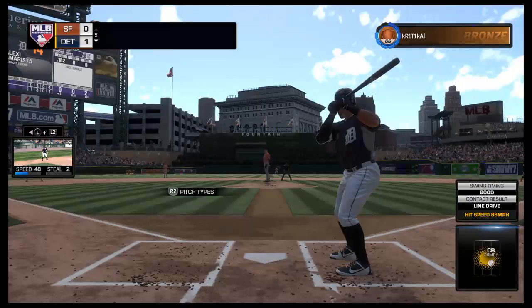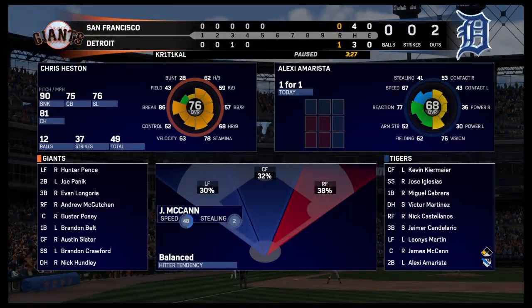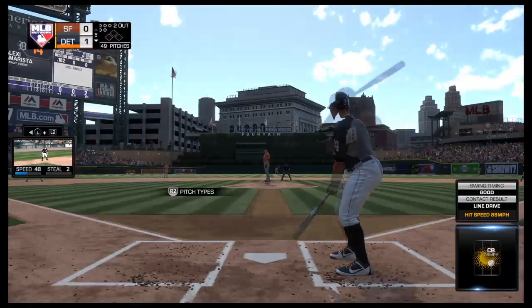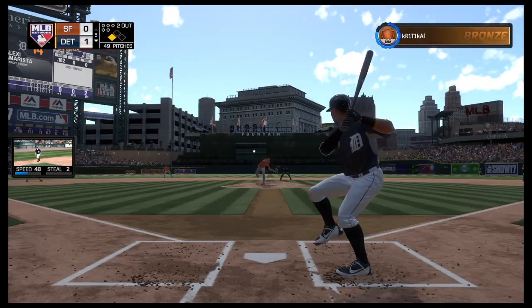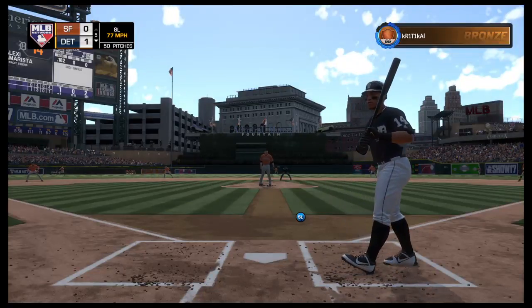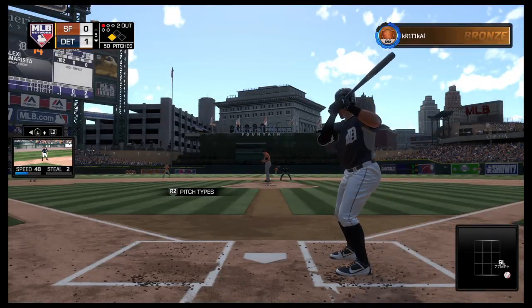Stepping in, Alexi Amarista. He singled and scored in his first. And now the Giants are going to get a left-hander up and throwing in the bullpen. Here's a slider to start things out. Looked at for ball 1. Pretty good pitch and a great take there.